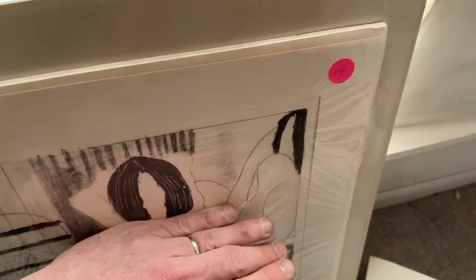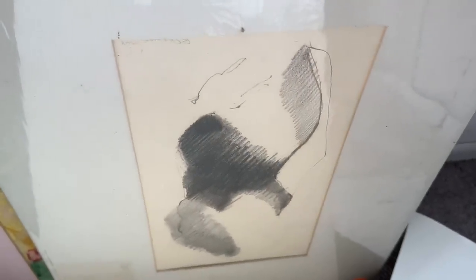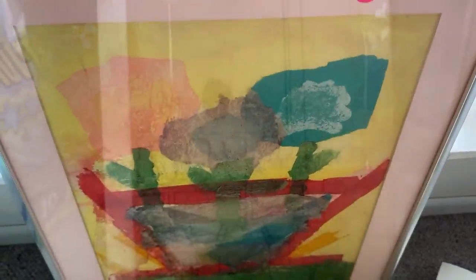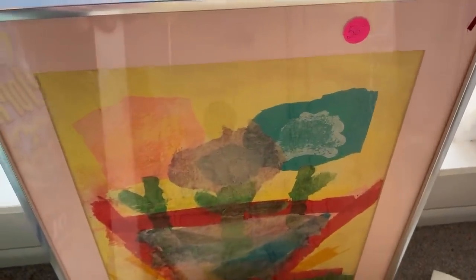Pass. I'm doing a little cover up on this one. You might have seen it when I walked in the room, but look at the price, $50 for that. And then this one doesn't have a price, but I have no clue what that is. And this one here, also $50. I mean, just way too much.